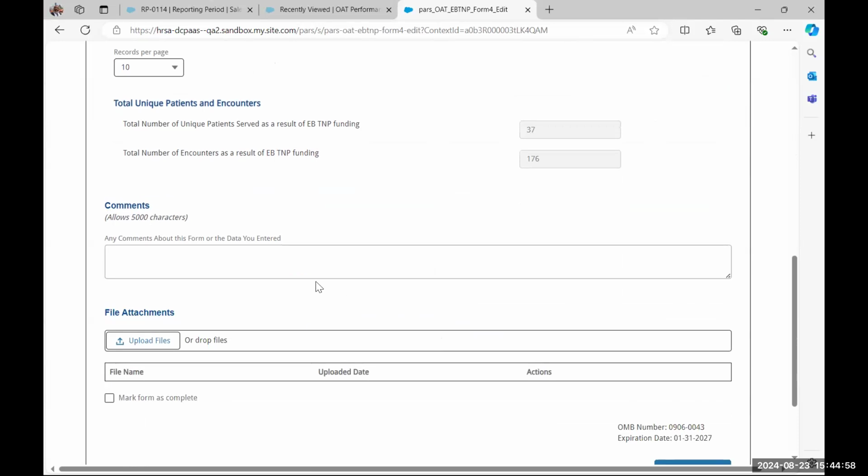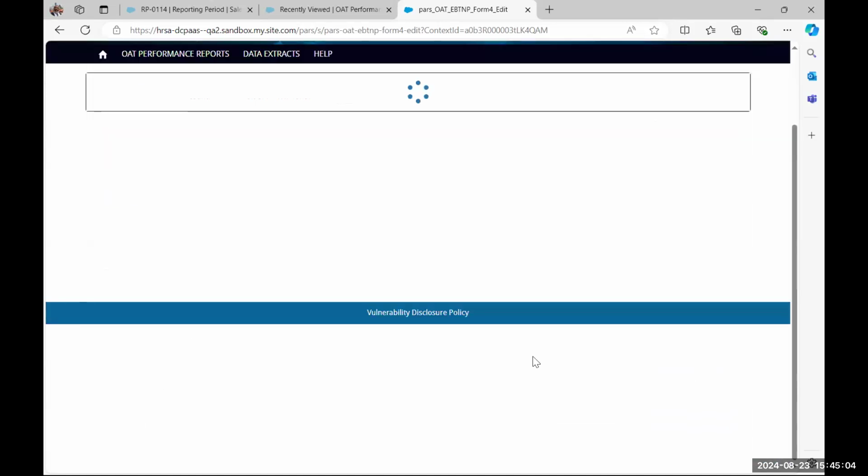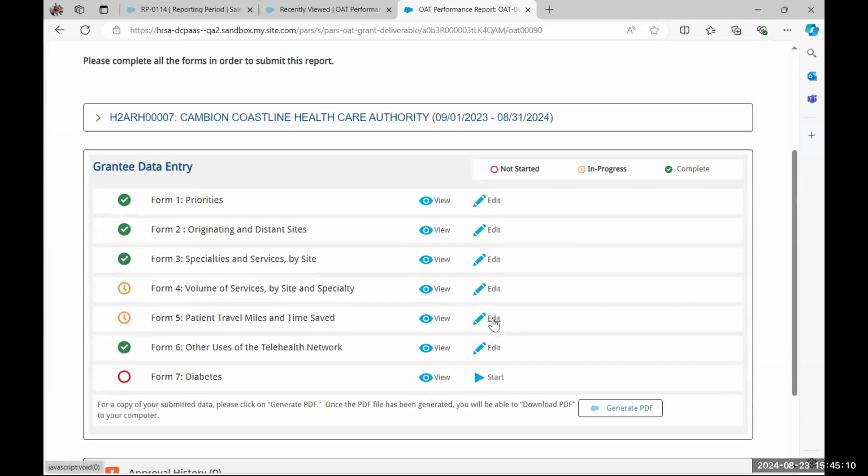So we have our comments section and our file attachment section. I'm not going to click the mark form as complete just to show you what happens if you don't, and I click next. And Form 4 is not complete. I'm going to go ahead to Form 5.